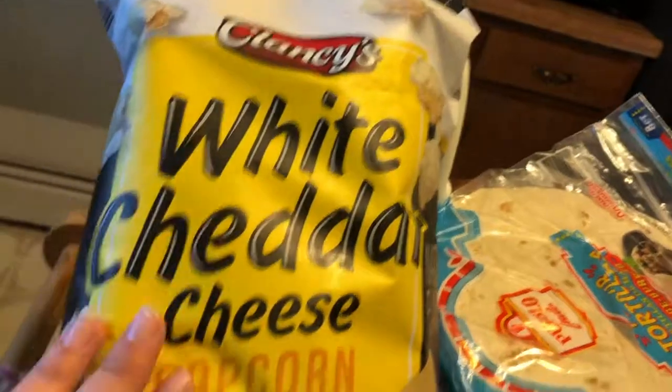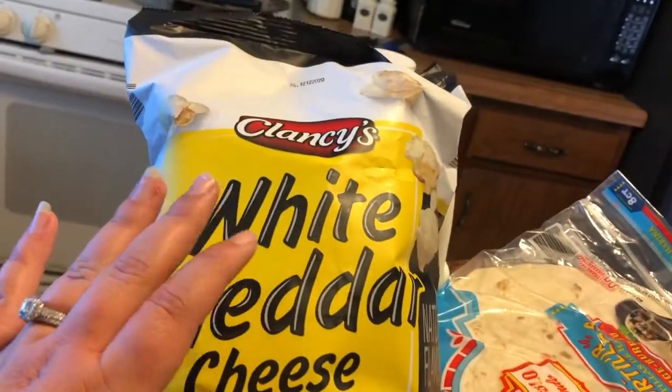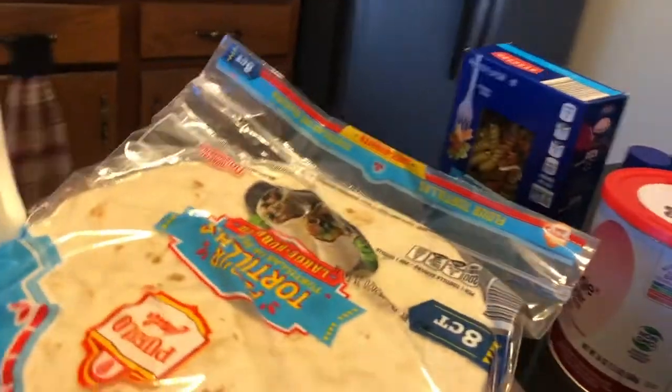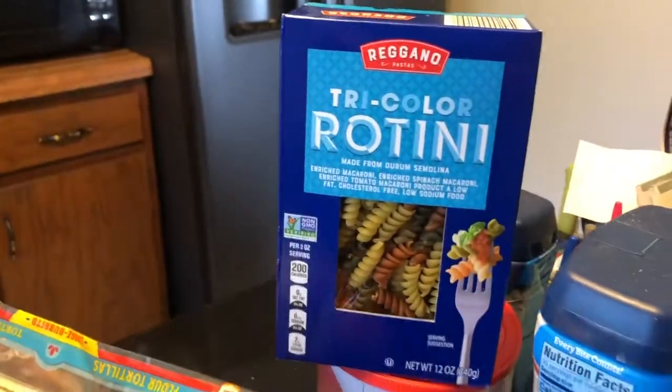So, yeah, Clancy's white cheddar popcorn. My toddler had this from like the name brand not long ago, and he loved it. And he's been begging for it, so I went ahead and got that for him. And then a gallon of whole milk. Got some flour tortillas, 2 things of honey wheat bread, and here's a box of tricolor rotini pasta.